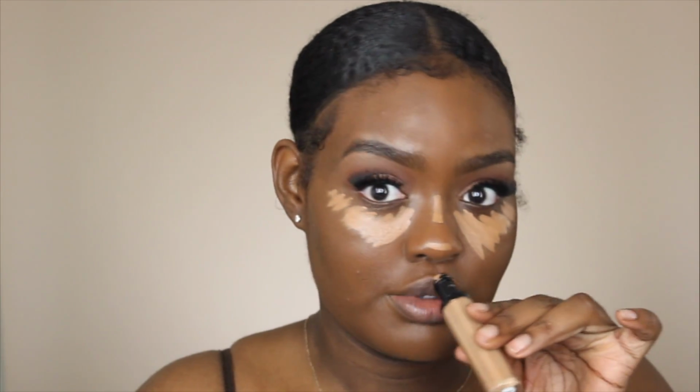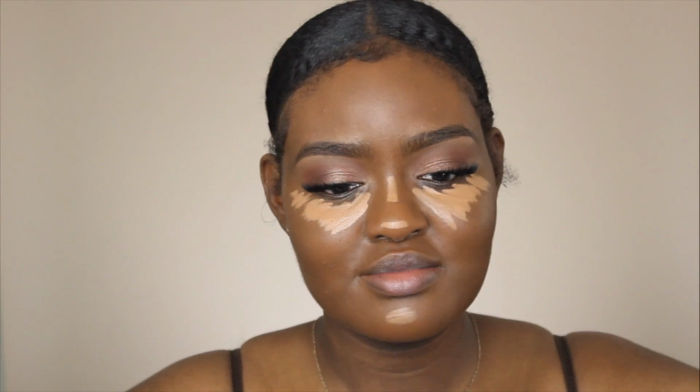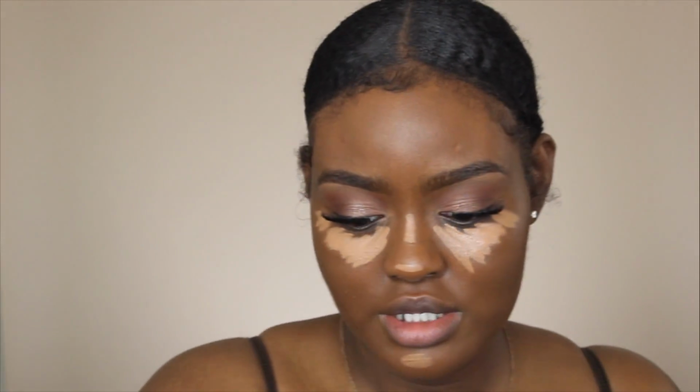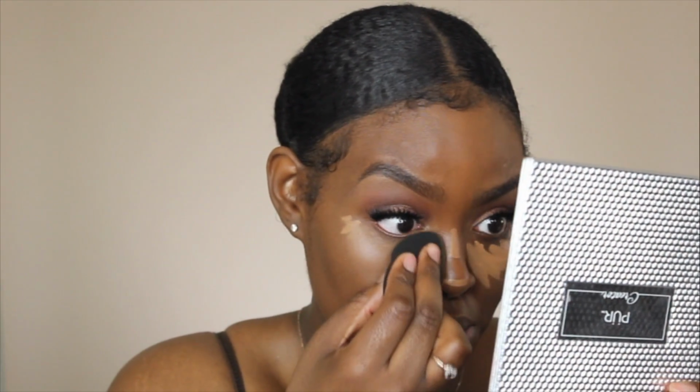It has a smell to it. It has that same concealer smell, but it has a smell that I don't think should be on my face, but it's not burning, so let's proceed. Okay, so it didn't dry down fast at all. It definitely gives you time to work with it, and it's spreading a lot, so that's cool. I definitely agree with it being a medium coverage.